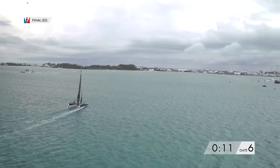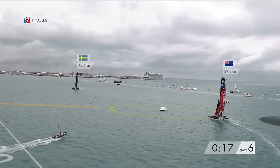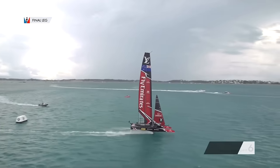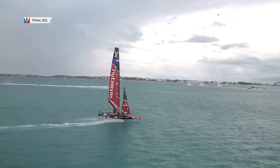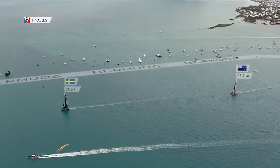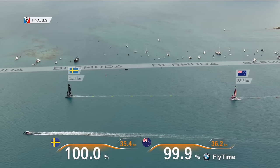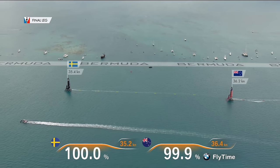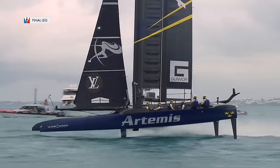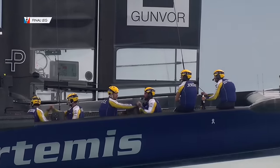New Zealand in hot pursuit, but it looks like their challenge might be done in this, the second race of the Louis Vuitton America's Cup Challenger Playoff Final. You could make a case that Team New Zealand has sailed one of their best races in the entire event. I believe they're still at 100% fly time. But when a boat sails as well as Artemis, they had the jump at the start. Oh, New Zealand. Oh, I was so excited for 100%. Artemis has sailed as close to a perfect race as we've seen. And if the boat ahead sails as quickly as they have and as mistake-free as they have, you're not going to get by. I'm sorry. You're not ever going to get by.